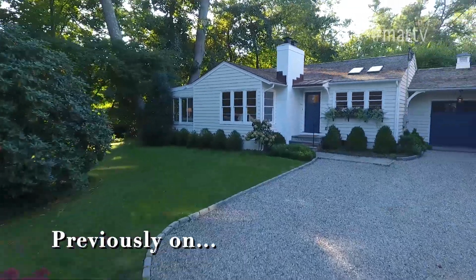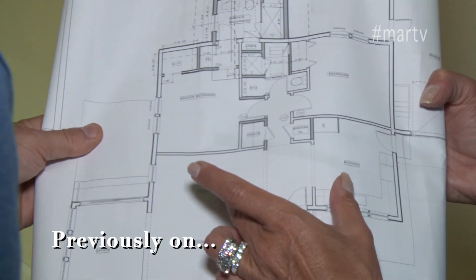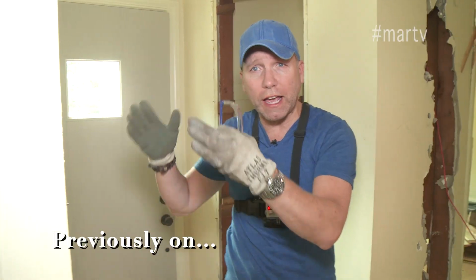The bungalow's up next, right? So what's going on, you guys? All right, so they got the doors down. What do you need me to do today? So we've made some great progress. Clearly, we've taken down half this wall in the kitchen.